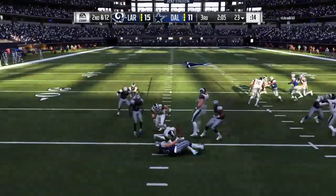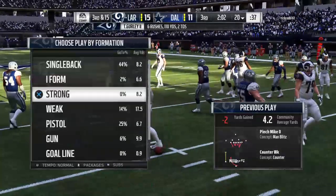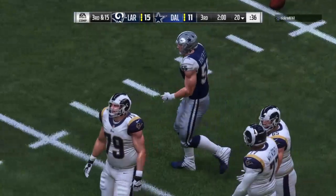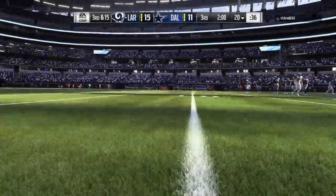Now on second down, this is Gurley. And maybe a measure of revenge there. He's had his way in this one, but this time they get him behind the line. This will be a 2-yard loss on the play. And they're going to be staring at a 3rd and long here.